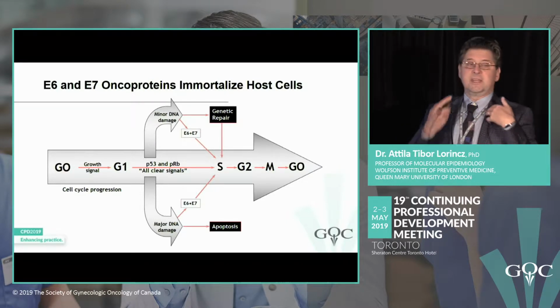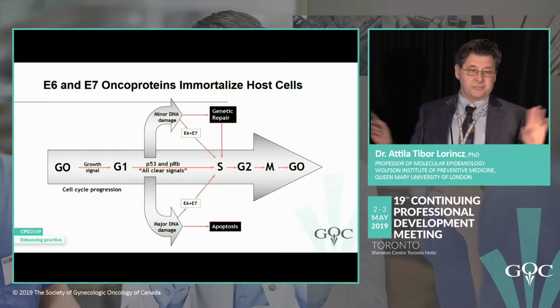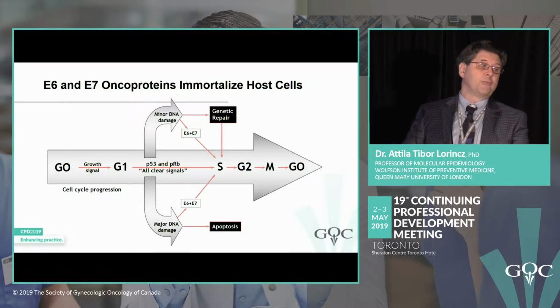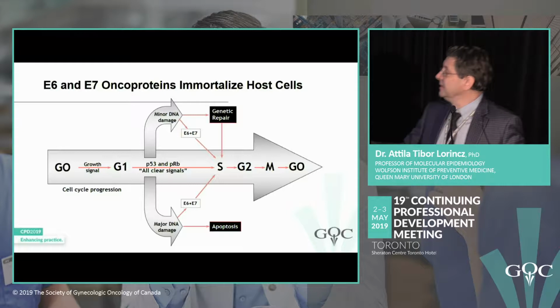So cancers evolve within us to suit our particular environment. And immortalized cells are definitely not cancer. They're very far away from it. However, they have a potential to grow for a long time. The cell cycle is deranged, but the differentiation pathway is not necessarily deranged.